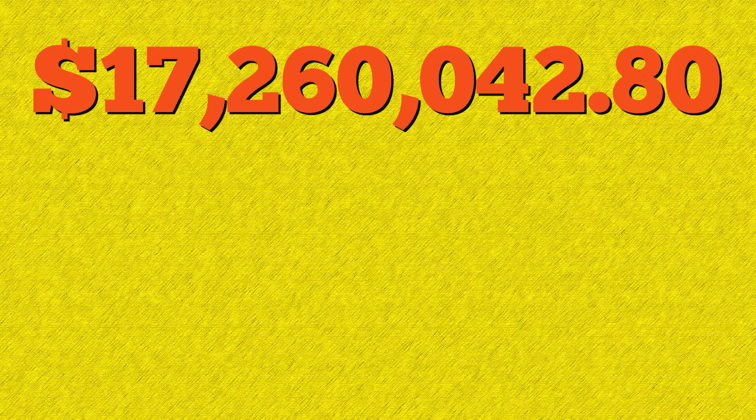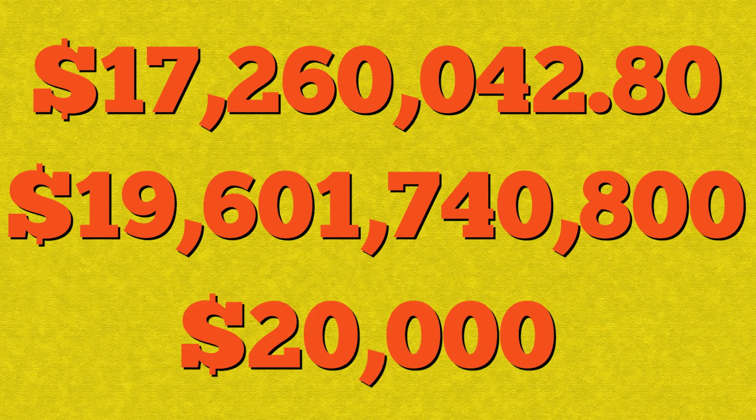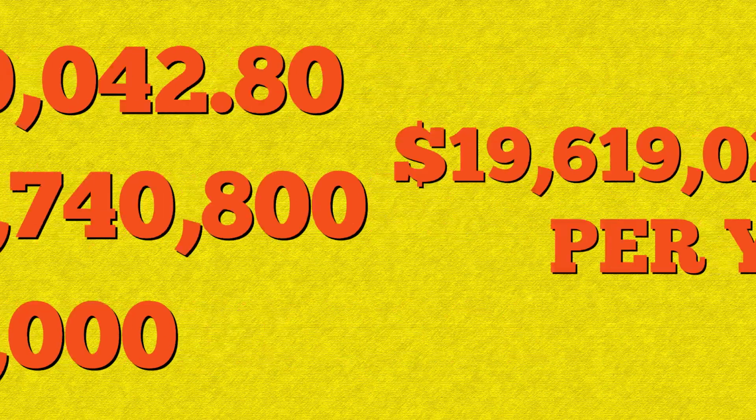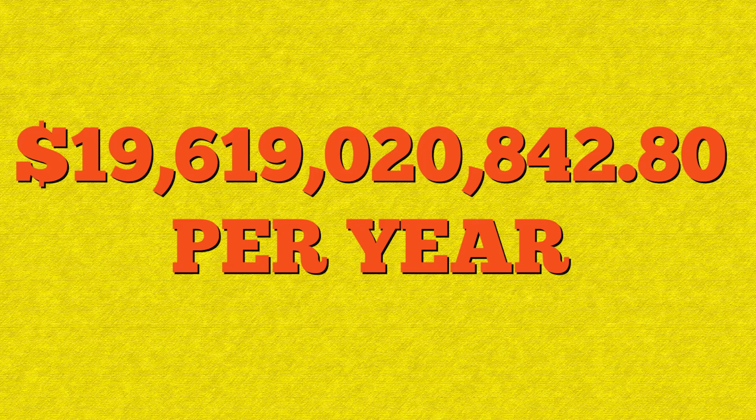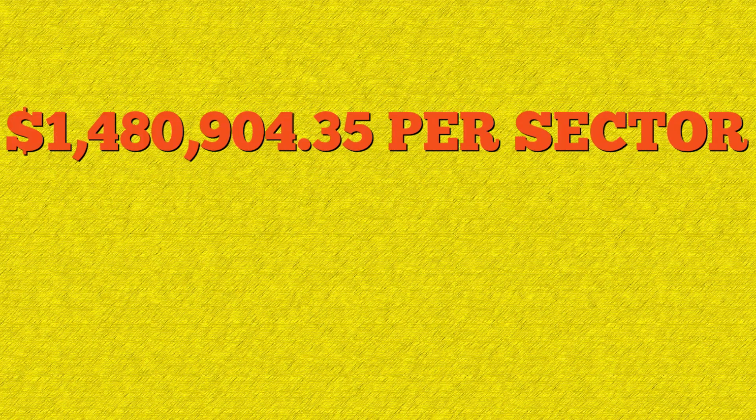The 2x4 tech is costing $17,260,042.80. The annual hamster costs are $19,601,740,800, and they would be spending an additional $20,000 per year on their 2x4 convention. This means that each year the Kids Next Door is spending $19,619,020,842.80.